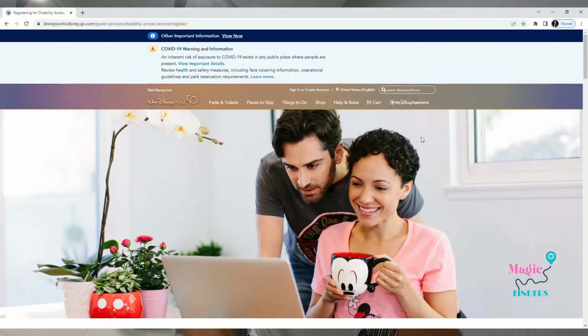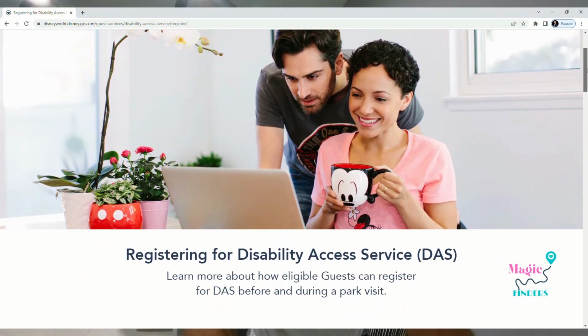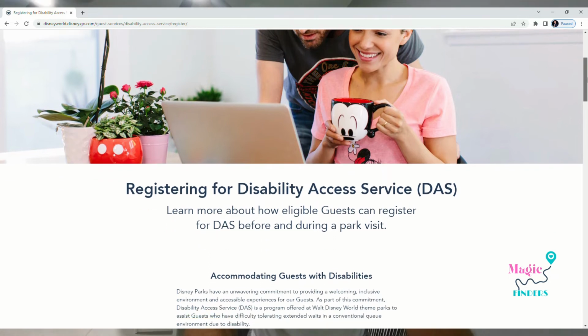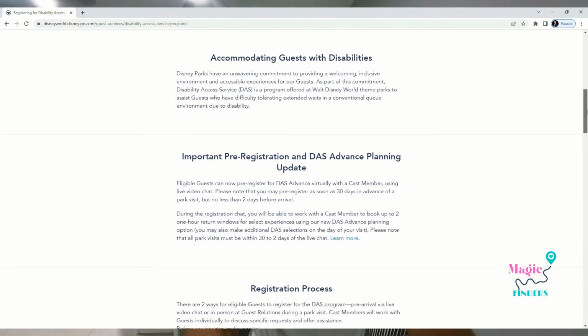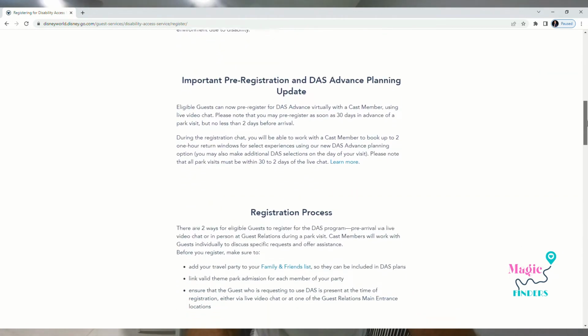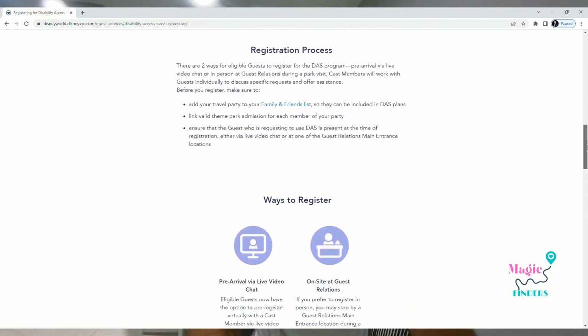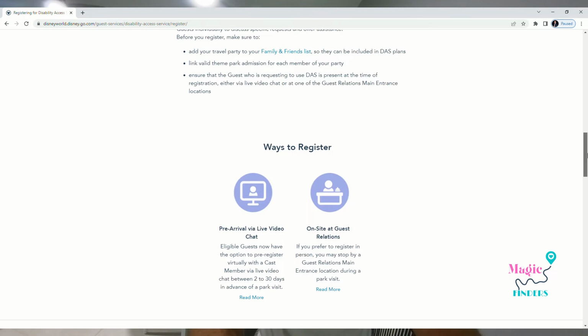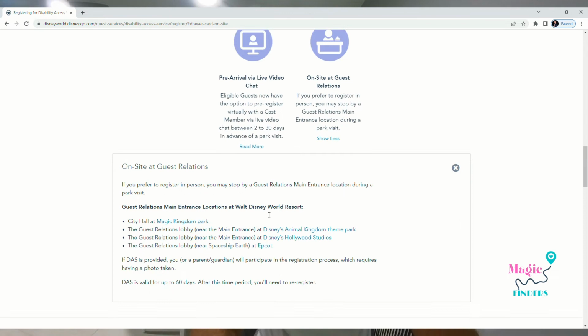If you qualify and you are eligible for the DAS, there are two ways to register. You could do it with a cast member at Guest Relations at the park, or you could do it through live video chat online, and that will be 2 to 30 days before your park visit. Keep in mind, if you're visiting more than one park on several days, it's going to be based off of the last day of the park visits, right? So 30 days in advance of your last day at the parks.